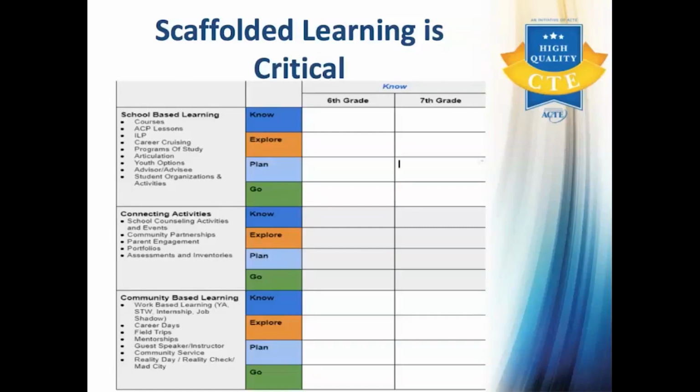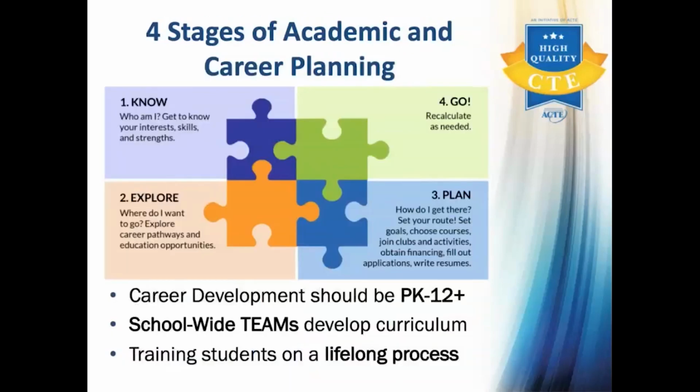students over time. The tool on this slide shows an example of how the Wisconsin model for middle school staff can be used as an activity to identify what they do now and what they could consider adding as experiences. Again, from our experiences, we came up with a staged model, and it's the 4 stages of academic and career planning: know, explore, plan, and go.